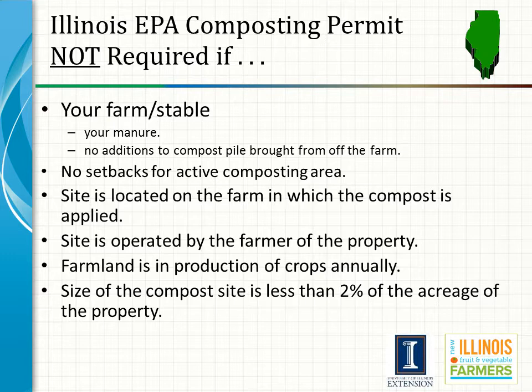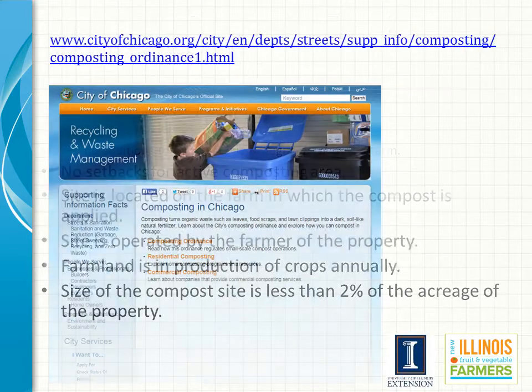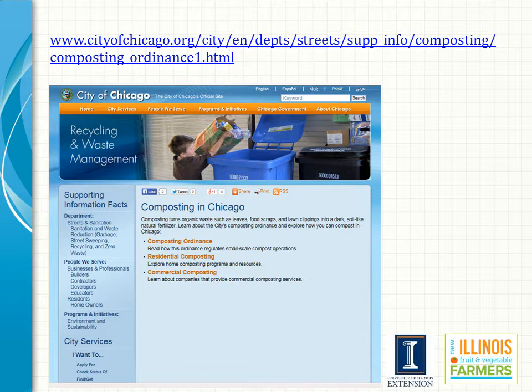The farm must also be producing crops on an annual basis, and the compost site must be operated by the farmer. Before starting a large-scale composting operation, check with your county, as well as the Illinois EPA and the Illinois Department of Ag for specific regulations that would affect the manner in which you're going to compost. This is an example of Chicago's websites, where different levels of composting have different ordinances that apply to them, from small-scale backyard composting to large composting operations.